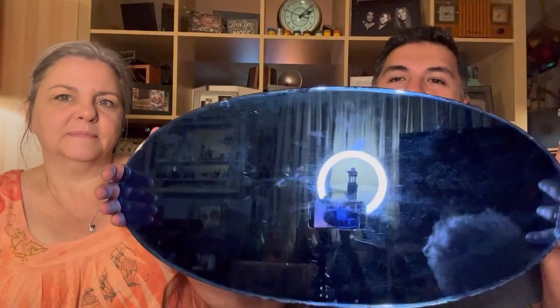Not quite ready to hang, but just a nice, wonderful piece. So it's blue mirror glass. It's something you would hang on the wall. It's not something that you set down and put things on, like a dresser mirror. To each their own, whatever you want to do. Most of these hung on the wall. Okay, at this size.